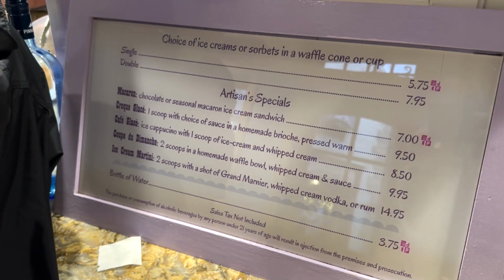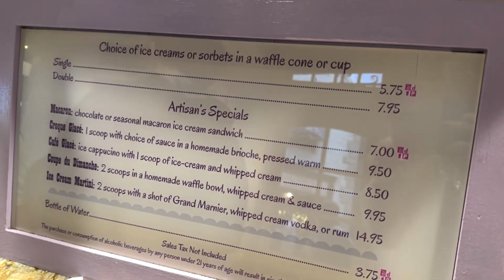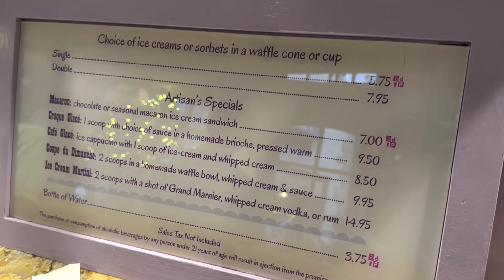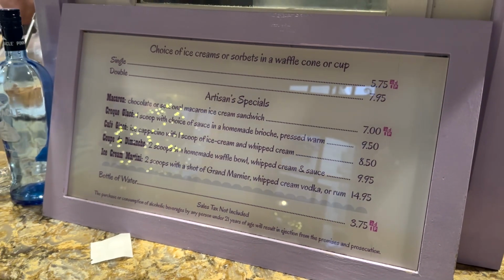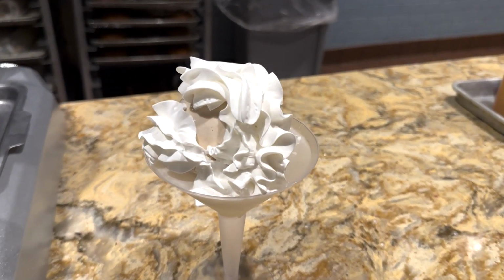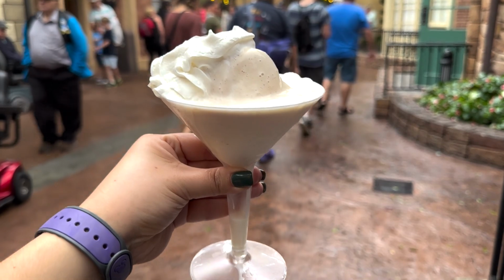I really would have loved to have gone to another country, but listen, I love this place. We are getting the ice cream martini. So you're gonna choose whatever ice cream you want, 2 scoops, even sorbet, and then you choose if you want a shot of Grand Marnier, whipped cream vodka, or rum, and it's $14.95. Thank you, oh my Lord. Oh my gosh, it melted so fast. Welcome to Orlando.